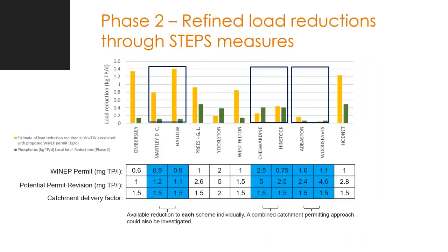And now these are the results from the phase 2 modelling. I'll firstly draw your attention to the scale on the side. The histogram for phase 1, we went up to 4 here, so we've come right down, but we've got much more confidence in the load reductions we're saying we can achieve.